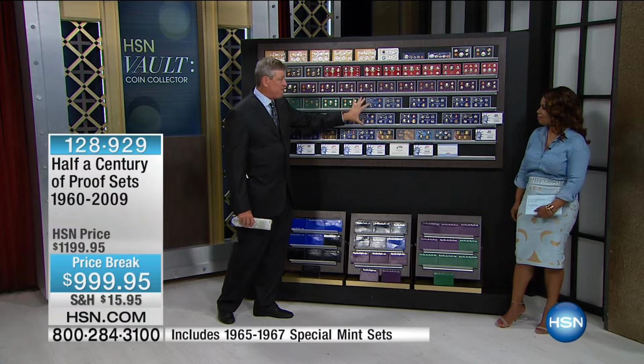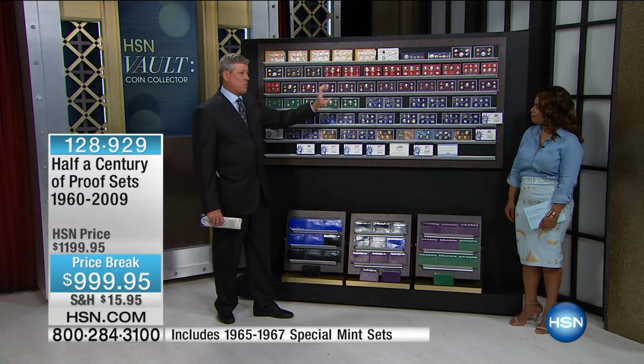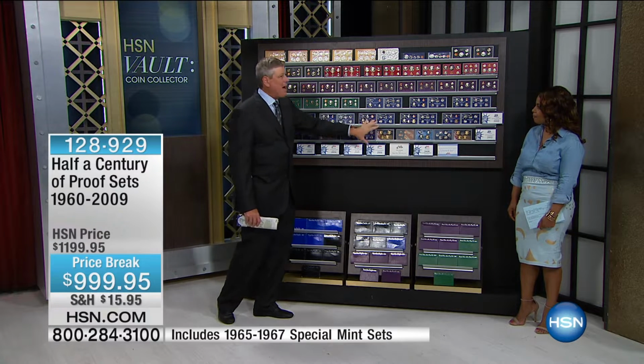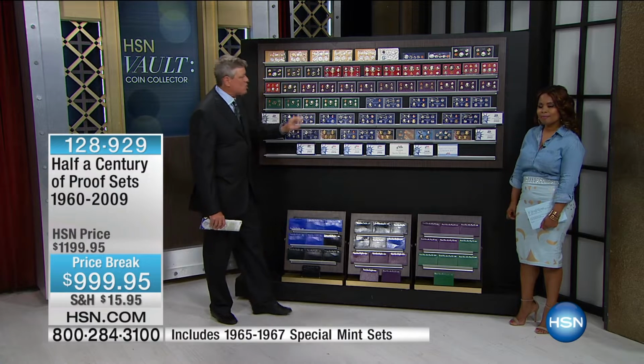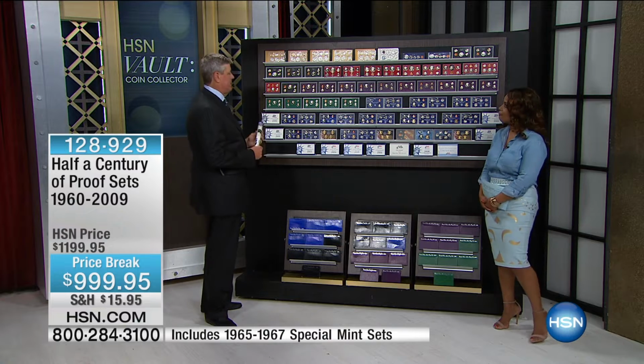Less, because you get 50 sets for less than $20. That's with the price break, you save $200. So that means we have about 300 plus coins in here, about $3 a coin. And here's where it gets interesting, here's where it gets collectible, and here's where it gets extraordinarily desirable.